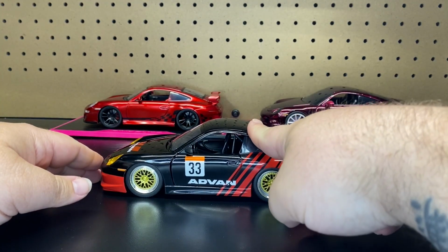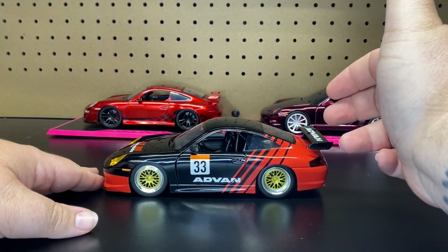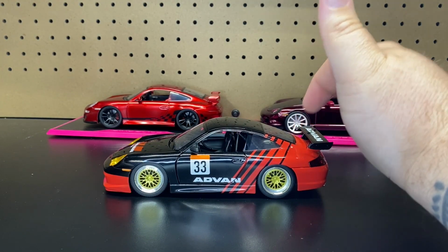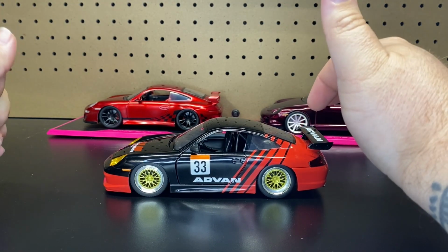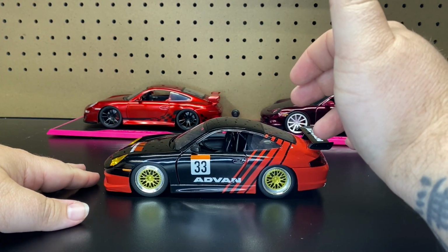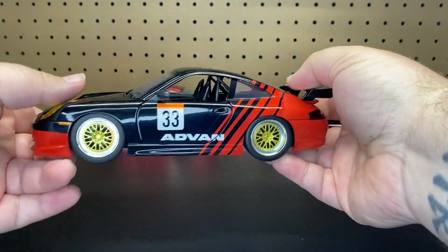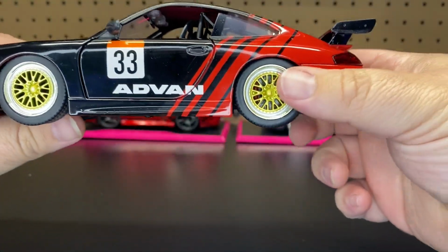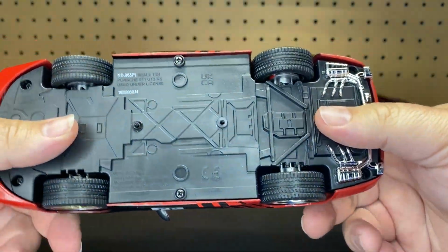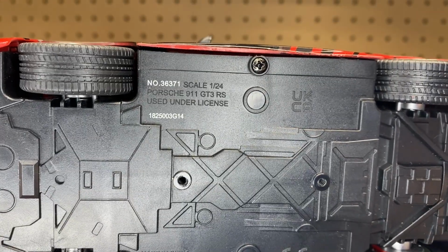So we're gonna go ahead and start it off with the Hyper-Spec one, which of course is in the ADVAN livery. They make a ton of cars in this livery. I think we did a video on them where there's like 5 or 6 that we already unboxed. I think there's like the Fox body. There's a whole bunch of cool ADVAN ones. So this one definitely will go part of the Porsche collection, but also the ADVAN as well. All right, item number on this is 36371.